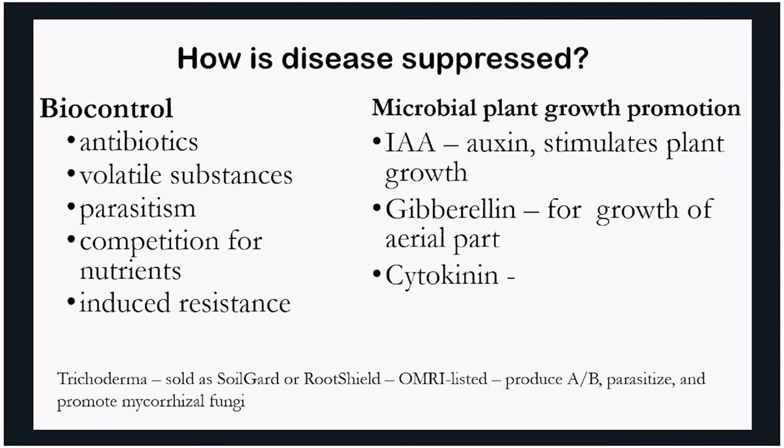Let me begin by saying that of the microbial organisms that are pathogenic, they are way less than 10% compared to the good ones. If we left the situation as is, the good guys would take care of the bad guys. Because they have antibiotics that they provide. They have volatile substances, the good guys, that stimulate plants to produce their own antibodies.